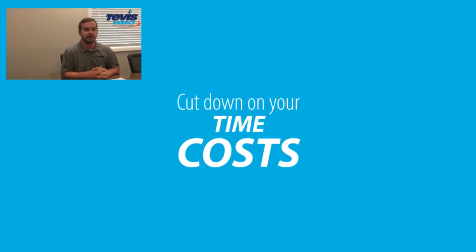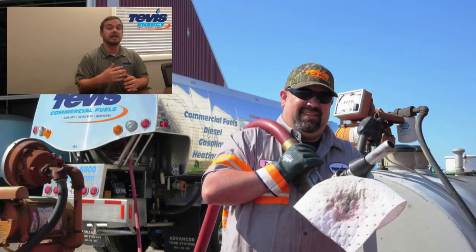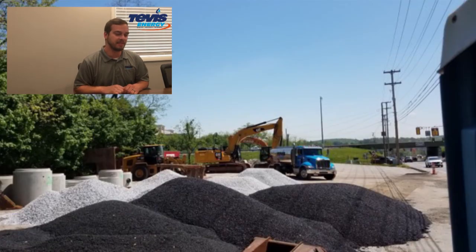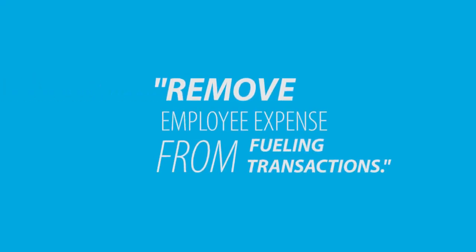Additionally, we can offer fleet fueling services where we come on site and don't need a tank. We actually fuel the saddle tanks on your pieces of equipment directly. So what that does, in addition to removing the time to and from a station, is also remove your employees' time to actually fill the tank. So you cut that out of it, and you completely remove the employee expense from the fueling transaction.